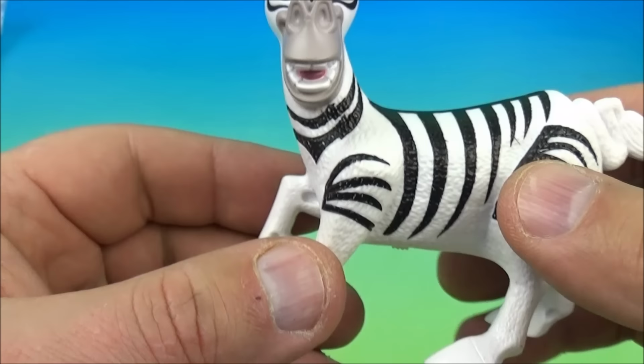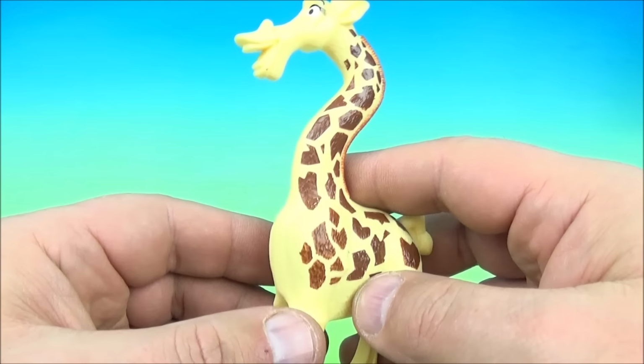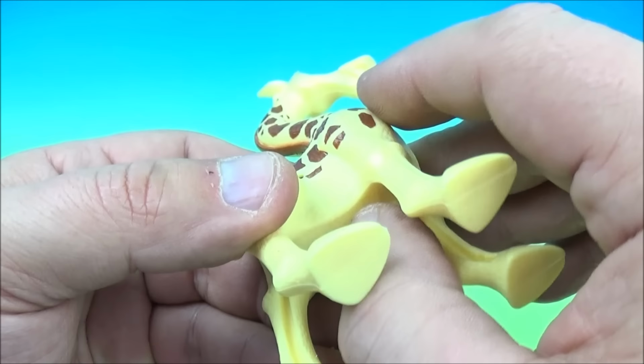So there it is, Marty the Zebra. Number 3 in the set is Melman the Giraffe. I love giraffes. I've actually ridden a giraffe when I was a kid, and I remember the giraffe being all kinds of cuddly and nice to me and everything. That was great. So let's flip him on and have a listen.